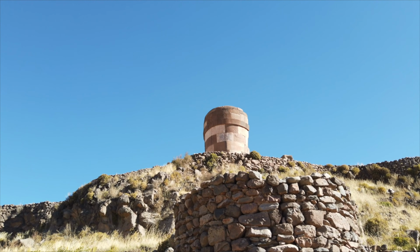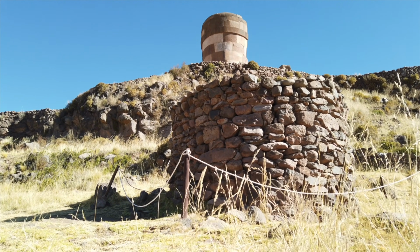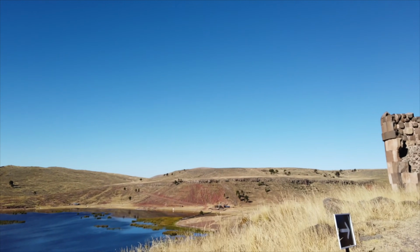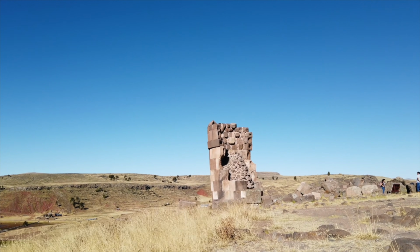And then Sillustani, where we find these giant towers. Believe it or not, the one above is much, much older than the one below. And here you can see the cross-section of one of the chulpa towers.